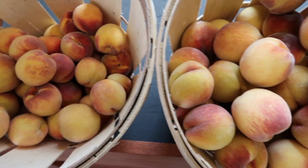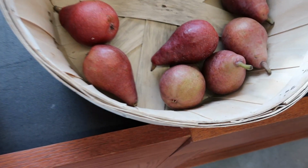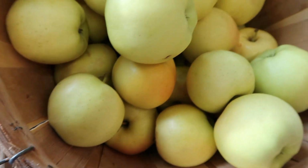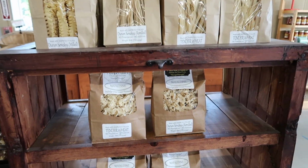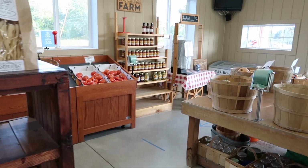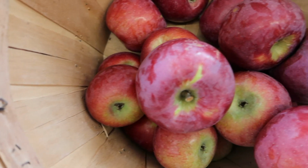We love shopping at local small stores because it benefits our community's economic future and brings us closer together with our neighborhood. This handmade pasta was delicious and vegan. We cooked it with a vegan white bean sauce, and we'll link the recipe below. We had to get some of these apples from the farm stand too.